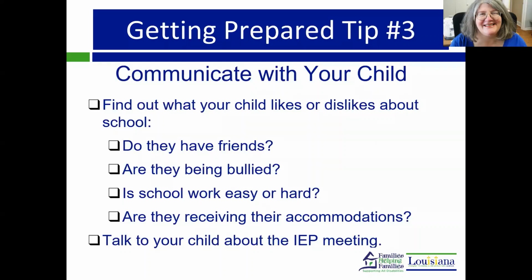So, getting prepared, tip number 3. It's to communicate with your child. I can't emphasize the importance of talking to your child before the meeting, and preferably not just the night before. Hopefully, you're already having ongoing conversations with your child about school. This is an experience your child is living through every day, well, 5 days a week. Some parents have found it useful to use something similar to a day planner to jot down some daily notes in the event that they need to reflect back on something or start seeing a trend.